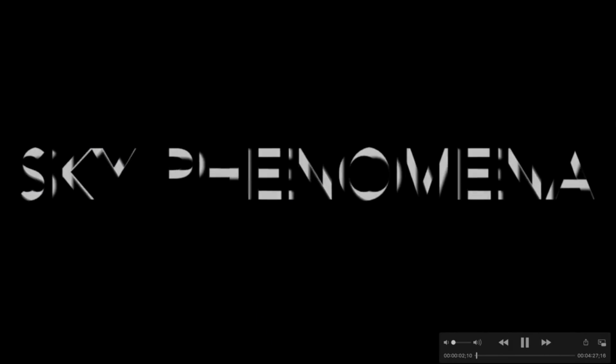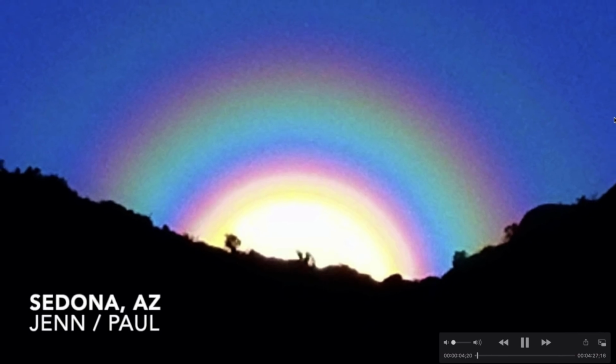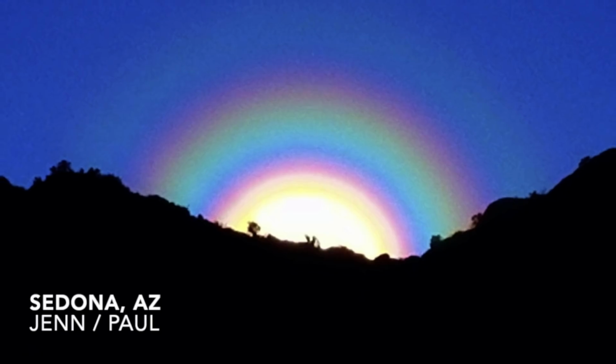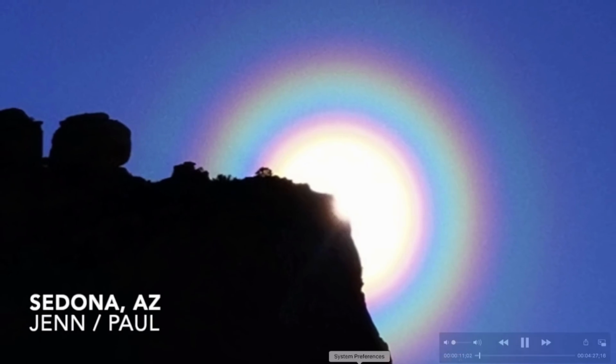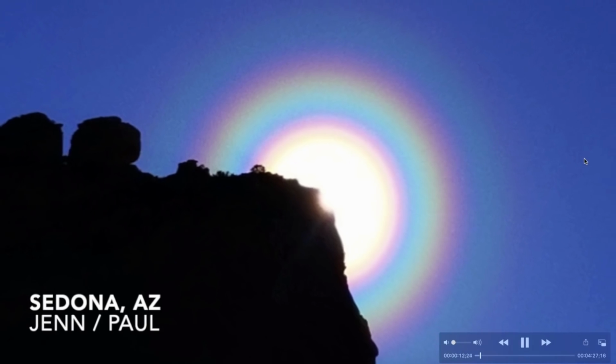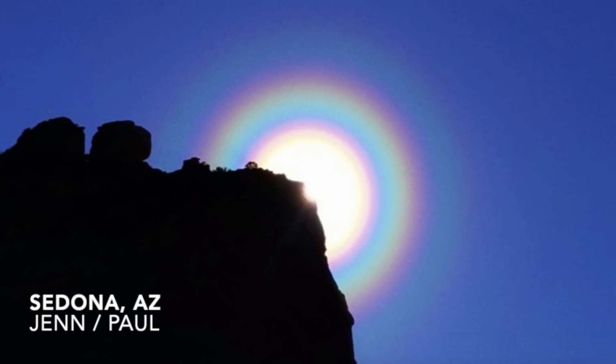New sky phenomena picture slideshow I put together. Sedona, Arizona. Photo taken by Jan, sent in by Paul. I had two different people send me photos of this sky phenomena that occurred a couple of days ago out here in Arizona. They don't know each other, but they both sent me in pictures of this very unique sky from a couple of days ago. Jan and Paul, actually this photo was taken by Jan, sent in by Paul from Sedona.